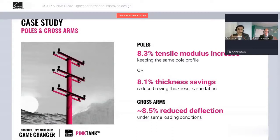And connecting that to the cross arms, which in the picture you see as the horizontal sections on the poles, again we see similar levels of benefits, up to 8.5% reduced deflections, because you are now increasing the stiffness. So it's a very cool way to see how materials and design come together.